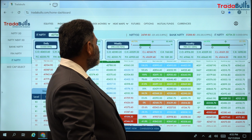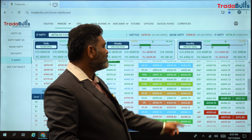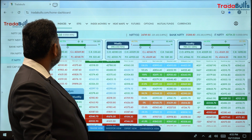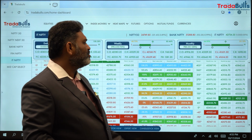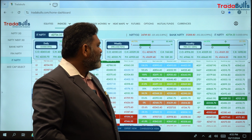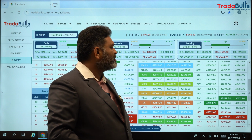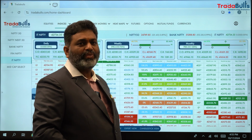42,734, which is below the 61.8% of last month's range. Last month's 61.8% is indicating the 42,870 level. So today's close was 42,734. As long as it holds at least 50%, that is 42,630, we may expect somewhat further up move. Otherwise, it may go into some consolidation.